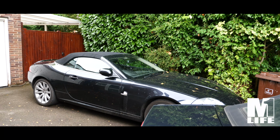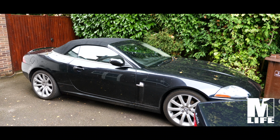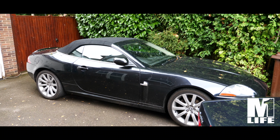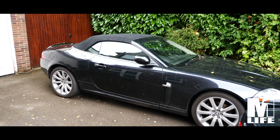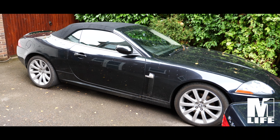It's just starting to rain, so I can't really take the hood down on the car, and hence I've put my coat back on. So I'm just going to do you a quick walk around of the car now and just show you the interior. But just before I do, have a look at this over here. Jaguar XK, 4.2 litre naturally aspirated V8, I think. Sounds gorgeous and it's an amazing drive, so smooth, and the gearbox is amazing.